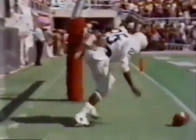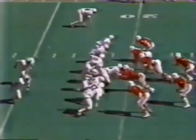Jacob's kick is good. He is 6 for 6 on points after. A minute 55 to play. Nebraska leading by 25. Kevin Seibel kicking off. And Kurt Warner can't handle it. At the 20-yard line, Rakowski. Incomplete.